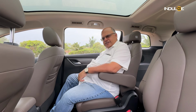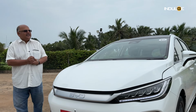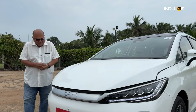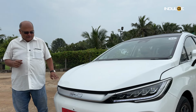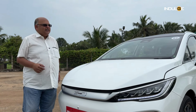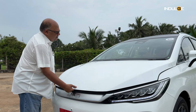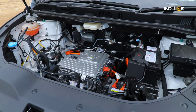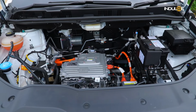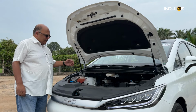Should we take a look at the engine specs then? As far as propulsion is concerned, I'm so used to saying engine, engine, engine that I forget it's an electric car and it has a motor. So basically, what you have here is nearly 200 bhp of power and 320 newton meters of torque. I love the fact that it is supported on struts and you don't have to struggle to get something to pop it up. But yeah, this is good.